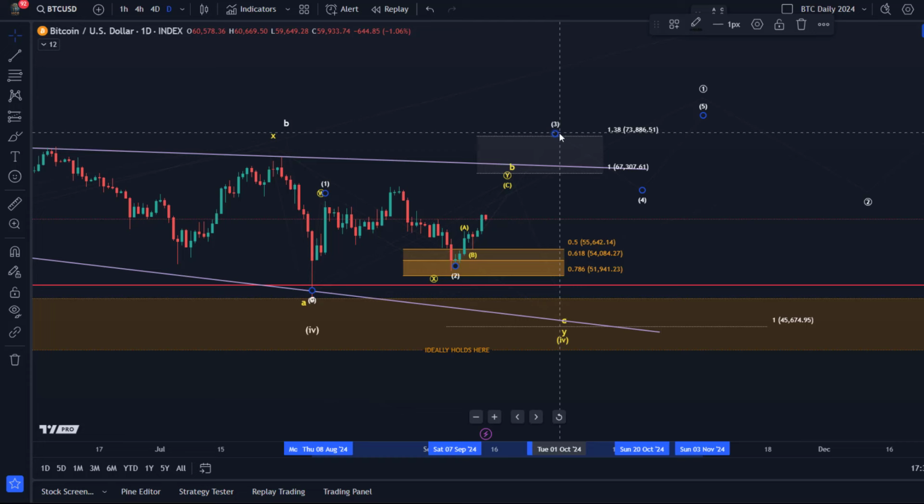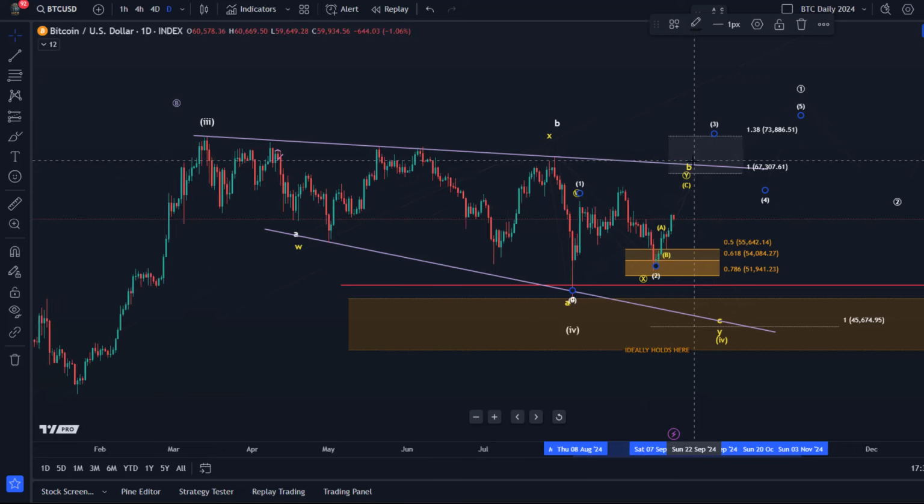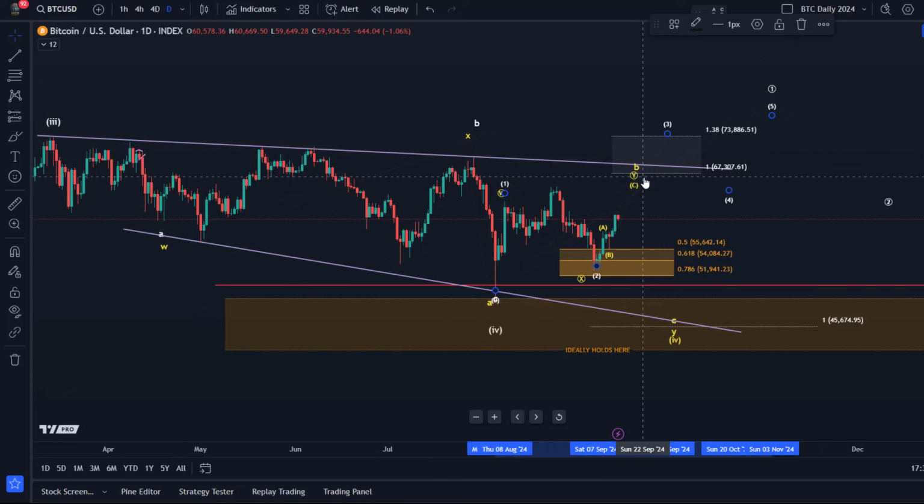Also bear in mind that there is a trend line here, which has 1, 2, 3, 4, 5 touch points. This is going to be relevant up here, in this area, so pay attention to that. And when we get higher towards 67K, be very mindful that any 5-wave move to the downside could really trigger a sell-off in wave C in yellow, which would lead to a larger wave 4 correction.